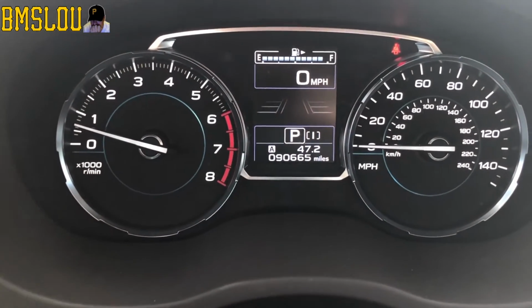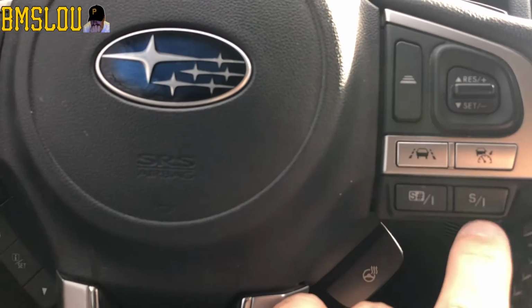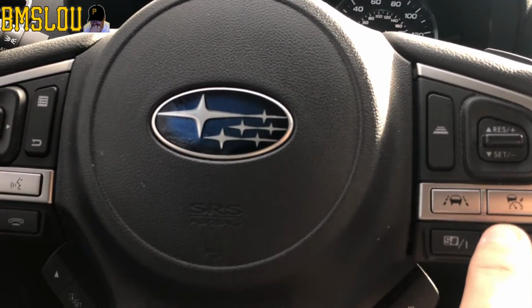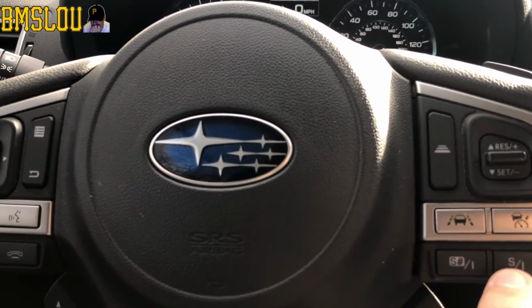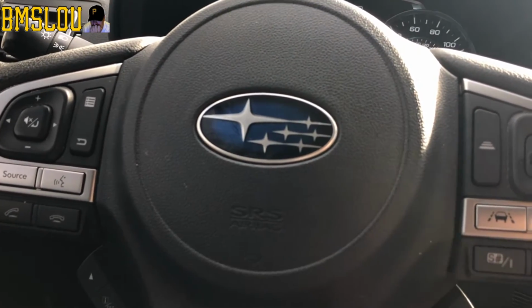But no, it's been good. So again, there are different modes for this engine, and this is the same engine as the WRX, which is another reason why I got it. And I'll be honest, as I sit here today, this is probably going to be my last turbo vehicle, and I'll tell you why in just a moment.